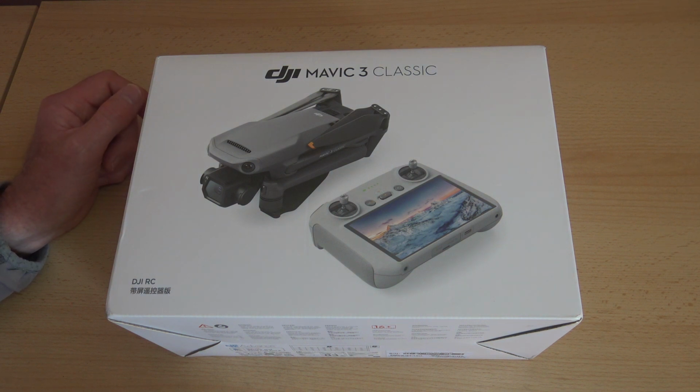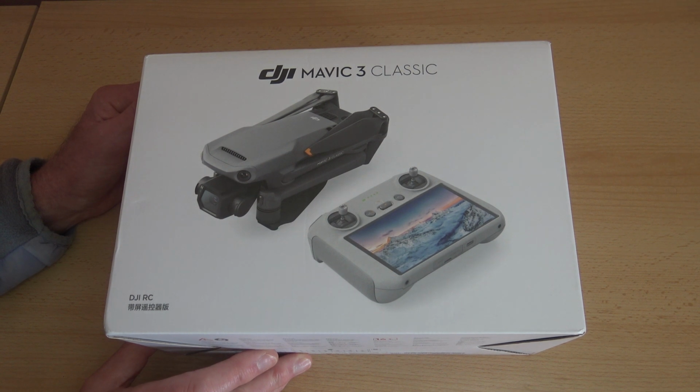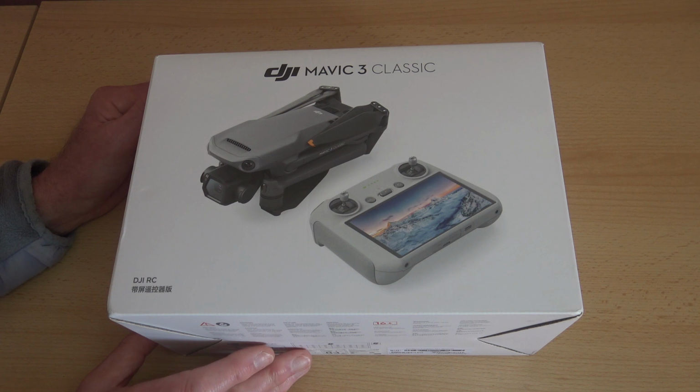I'm keen on various aspects of photography anyway, and this seemed to be a new element, a new way of taking photographs of places and so on. And I just had to get one. So this is my choice of hobby. It has proved to be a little bit of a steep learning curve.